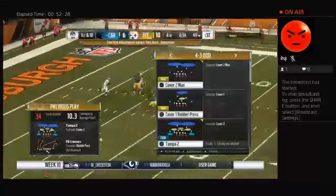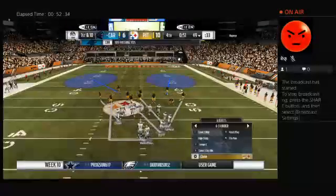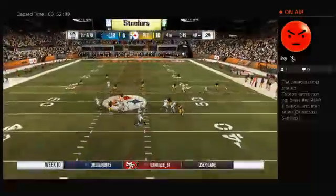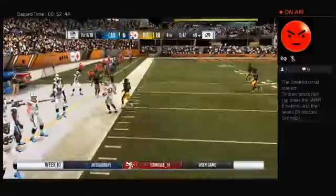And they nearly get this all the way to midfield. Mark him down at the 49. An excellent pickup of 34 yards. The big play has him all the way out near midfield for a 1st and 10. They'll look to throw. He's going to flip one out here to his running back.